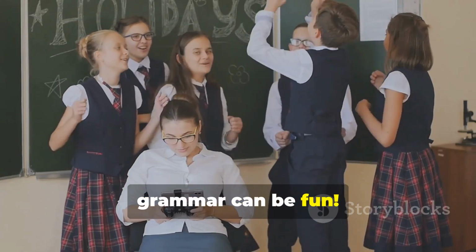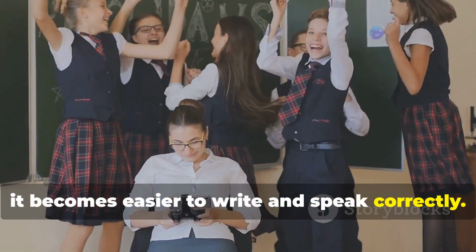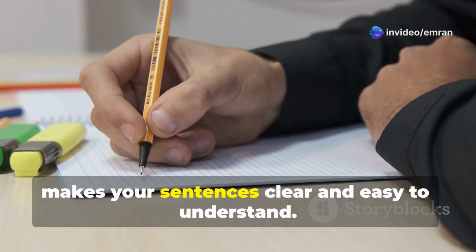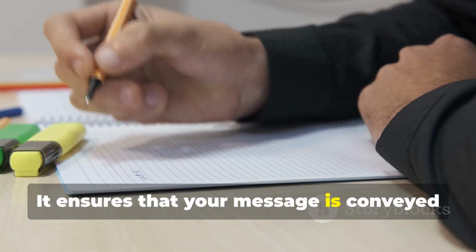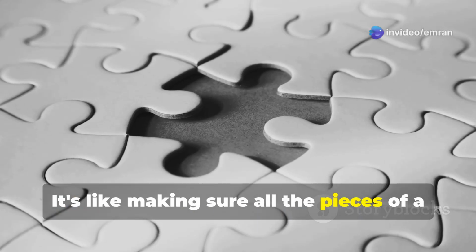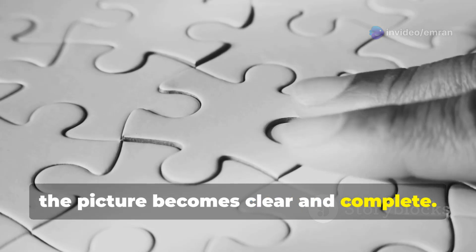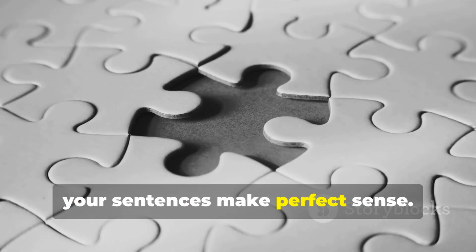See, grammar can be fun. When you understand these rules, it becomes easier to write and speak correctly. Plus, it can be quite satisfying to see everything fall into place. Getting your subjects and verbs to agree makes your sentences clear and easy to understand. It ensures that your message is conveyed accurately and effectively. It's like making sure all the pieces of a puzzle fit together. When each piece is in its correct place, the picture becomes clear and complete. Similarly, when your subjects and verbs agree, your sentences make perfect sense.